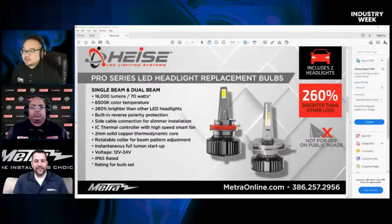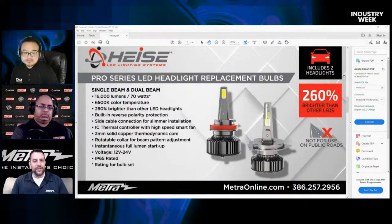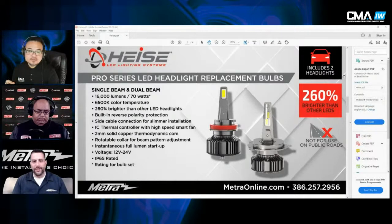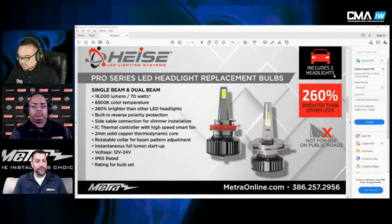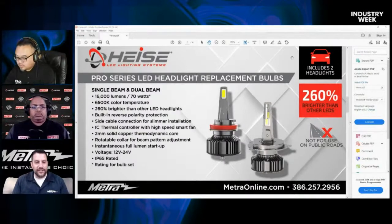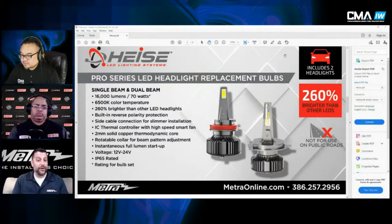Bam, there it is. So this is our Pro Series LED headlight replacement bulbs. We've done a lot of due diligence regarding the longevity of the product. We do a lot of bench testing, making sure that these are long-lasting bulbs and that they are easily retrofitted into a lot of different housings. You can talk about all the specifics of the light bulbs: single beam and dual beam, 16,000 lumens, 70 watts, 6,500K color temperature, 260 times brighter than other LED headlight bulbs. Built-in reverse polarity protection as well, so if you're hardwiring something like this, you can use either positive or negative input. Side cable connection for slimmer installation.